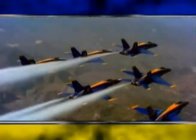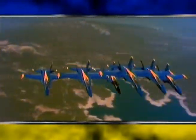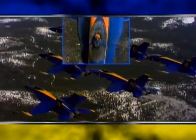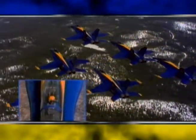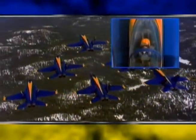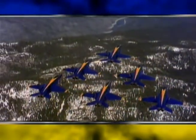Look at them as they fly over the American West, a picture of precision that brings a feeling of pride and admiration to every American. That, in fact, is their mission: to enhance Navy recruiting and to represent the Navy to the public, government leaders, and America's friends and enemies around the world. It's a huge responsibility on just 16 officers and 110 enlisted personnel who make up the Blue Angel Squadron.